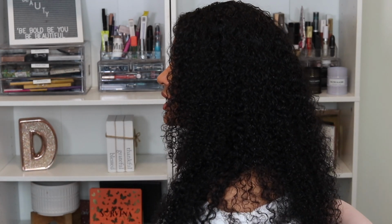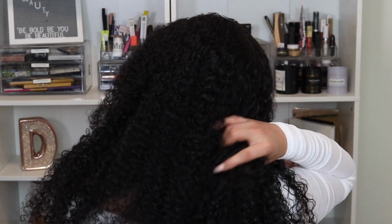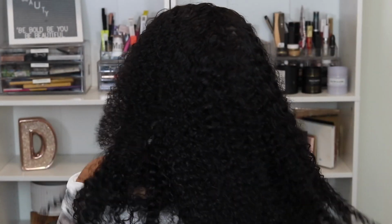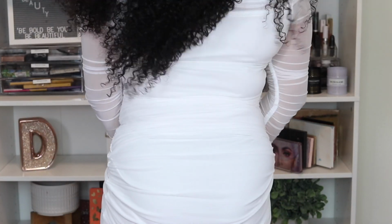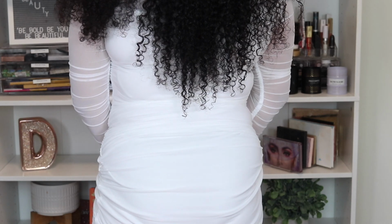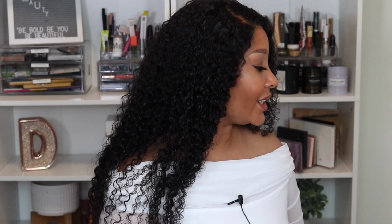All right, y'all, so I'm gonna go ahead and give you guys this full 360 plus a lint check, so we can wrap this thing all the way up. So this is obviously the unit in the front. This is it on the left side. This is it in the back. This is where it comes to me. Keep in mind, I am 5'4". And this is it on the right side.